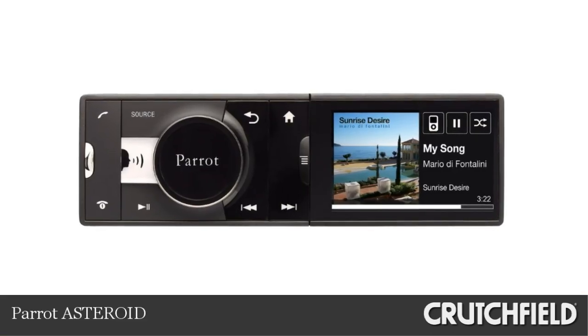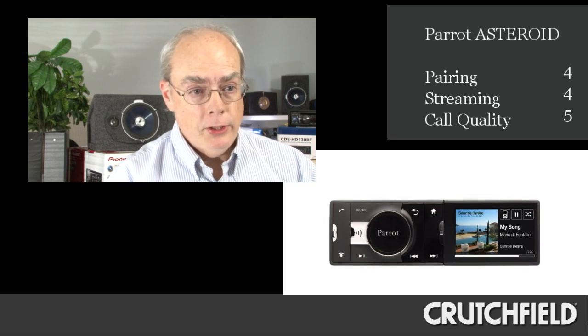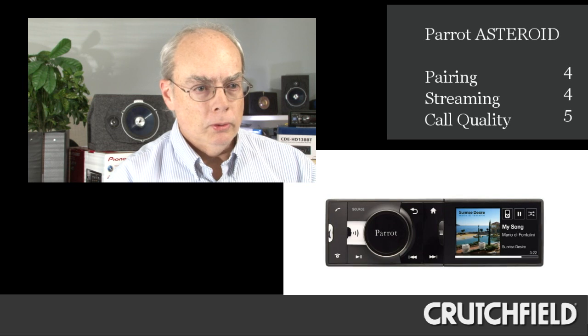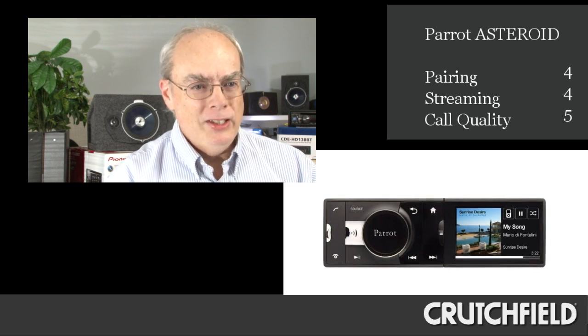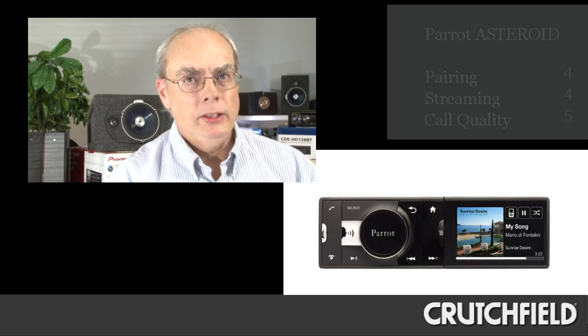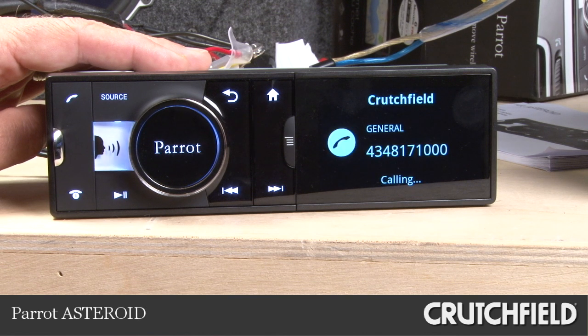Parrot Asteroid. I really liked the Parrot. It was very easy to pair with. The display was attractive and easy to navigate, and it also had voice recognition, which really made things easy. To a man, our reviewers all commented on the Parrot's voice-activated calling. It doesn't require any setup of your phone or the receiver.